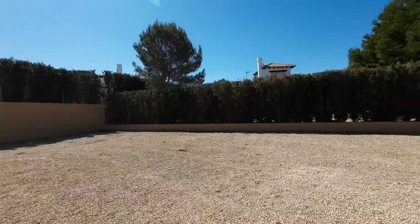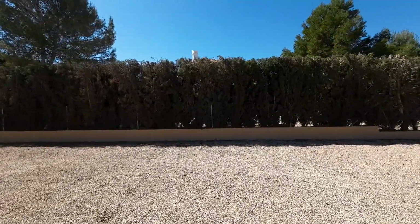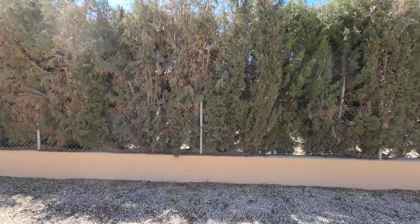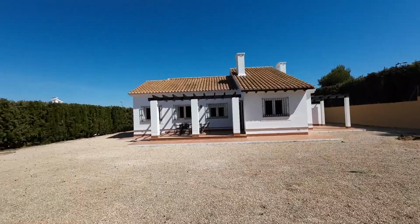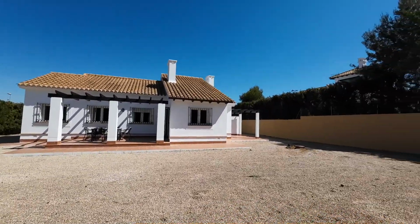I'm just going to go over to this end. It could take me a while to walk across here. But as you can see, the gardens have already been laid out as well, so you don't have to worry about gardening, unless you're a garden buff, of course. But look at that. It's a lovely style villa, guys.